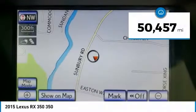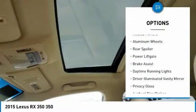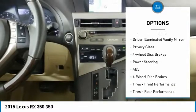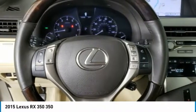This vehicle has less than 55,000 miles. Here are some of this vehicle's great options: all-wheel drive, heated mirrors, aluminum wheels, rear spoiler, power liftgate, brake assist, daytime running lights, driver illuminated vanity mirror, privacy glass, four-wheel disc brakes.